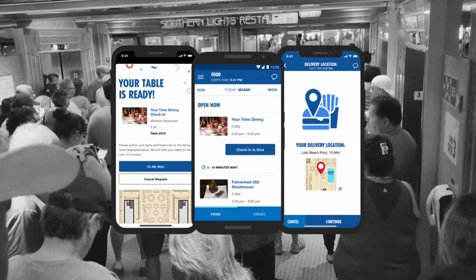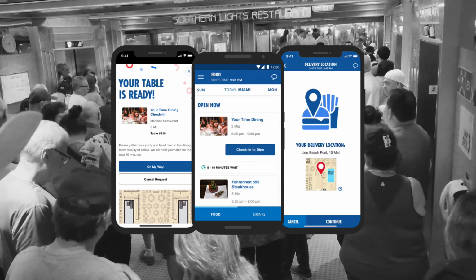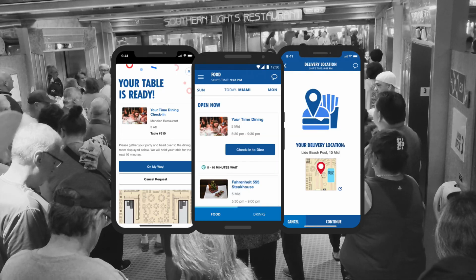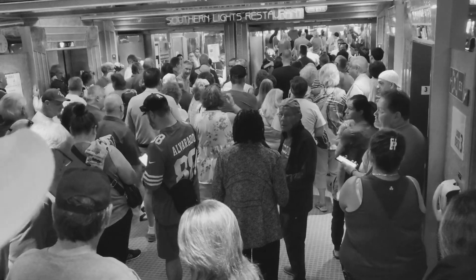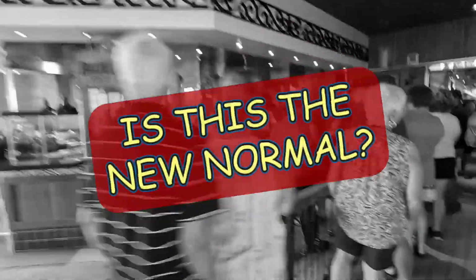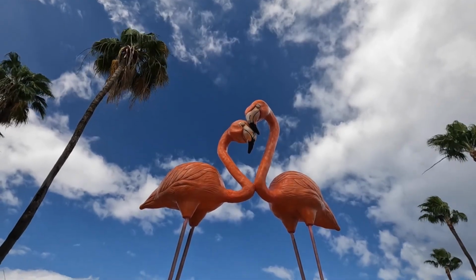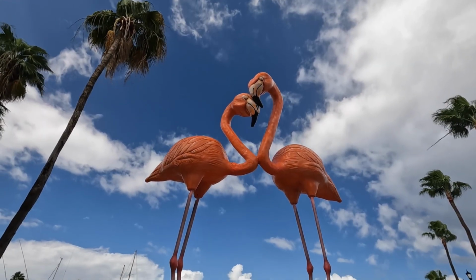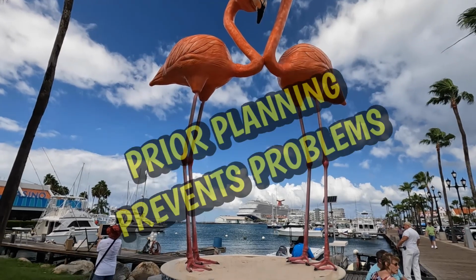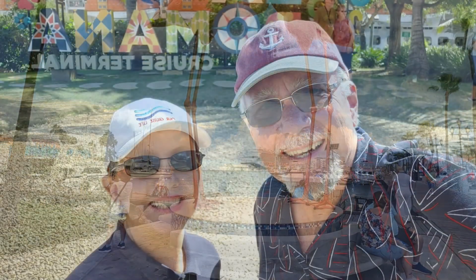The app automatically replies that your table will be ready in less than 10 minutes, but we found ourselves regularly waiting from 30 minutes to over an hour to get a table. This, my friends, is not my time dining. So where's the problem? Or is this the new normal? I share all of this not to complain, but so that you might be prepared and in so doing have a pleasant cruising experience. As I always heard, prior planning prevents problems.